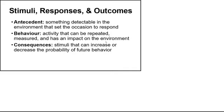So you can't start behaving, or your behaviors don't matter, until we've set the occasion for you to behave. So until that cue light is on, there's no point in pressing that lever or pushing that button because it won't mean anything until we're ready to go. This could also be the antecedent being, say, your mother present if you're deciding to swear or not. So it's something that you can detect and lets you know what to expect coming forward.